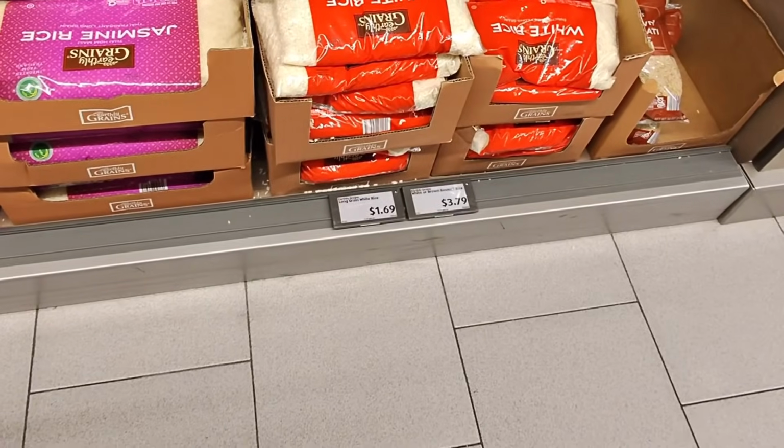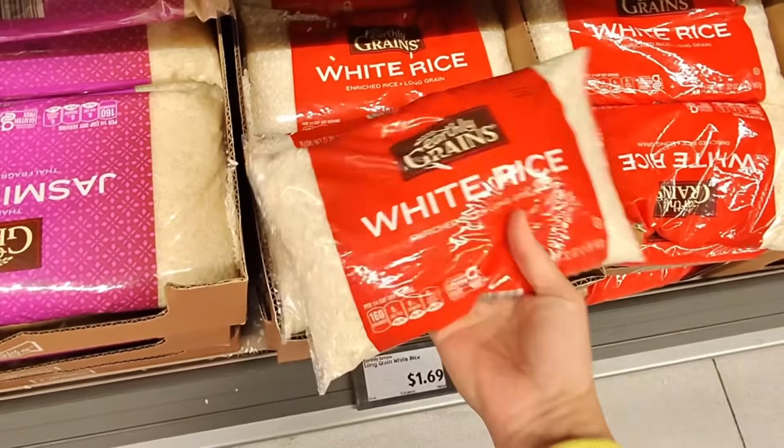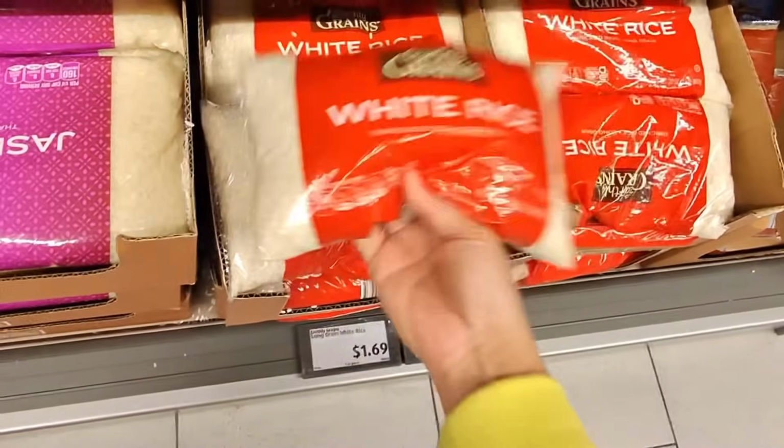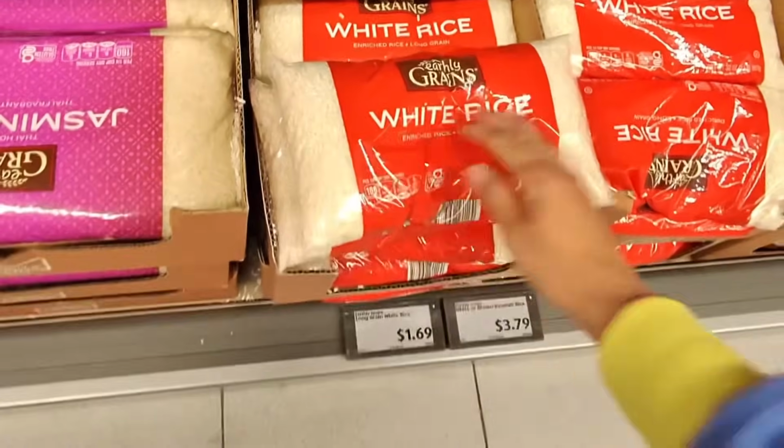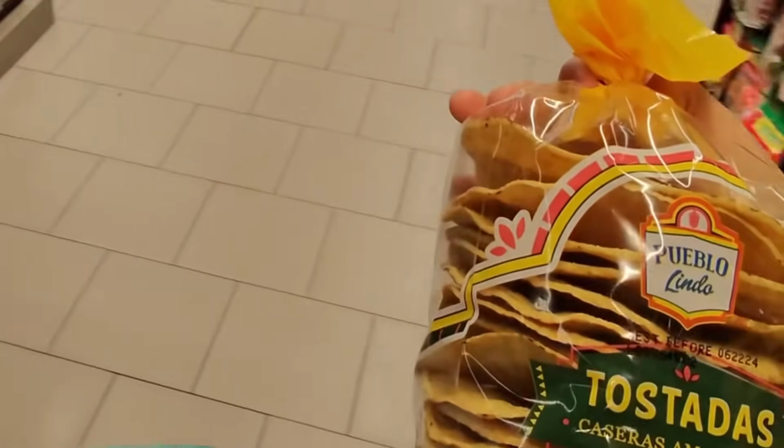Long grain rice is $1.69. Oh, and this is for 2 pounds. That's a really good deal. That's probably what I would buy if I needed rice, but I have a ton at home. Now I need tostadas, $1.79. Here we go. I could make them myself, but I don't want to.